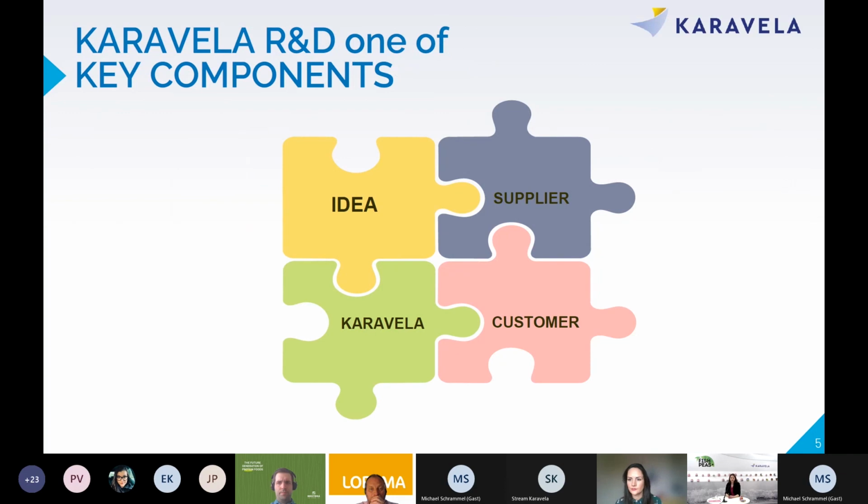As you can understand, our success goes hand in hand with our partners. The KARAVELA R&D team is as good as our raw material suppliers, and our collaboration with each and every one of them. It is like a puzzle. If one piece is missing, we cannot reach our desired goals.